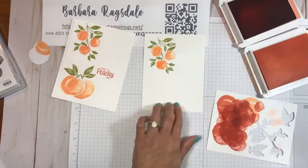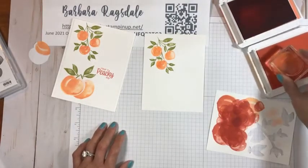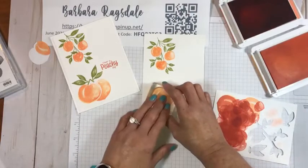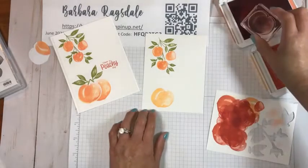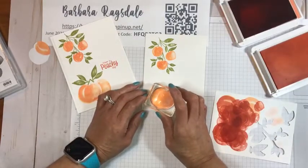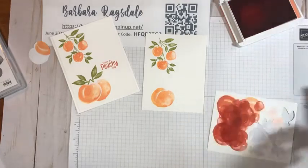Okay, so now I'm going to do the peaches down here at the bottom. So let's get the peaches, and what we're going to do is, I think I did the left one first. Yeah, we'll go ahead and do that one. I did the left one first. Going to stamp it. Okay, and then let me get some of this, tap it off a little, and then go right back over this. See if I can line up where I'm not in the camera. Okay, so I've got a little bit more color.